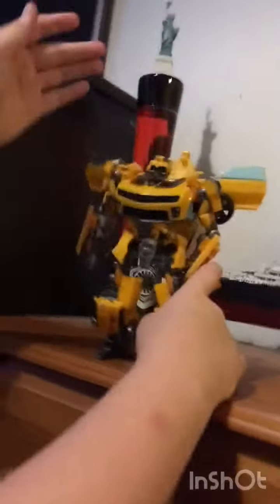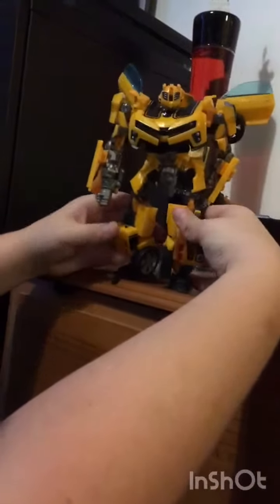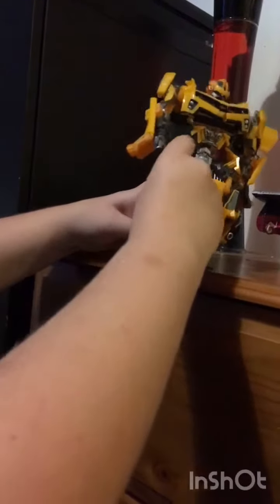Record me getting him out. So, guys, we won't be doing this guy in this video because he's pretty difficult to transform. I would be doing him, but I really can't remember how to do him, so I still need to figure out how to do him. But let's see how he stands. He seems to be standing pretty well, doesn't he?